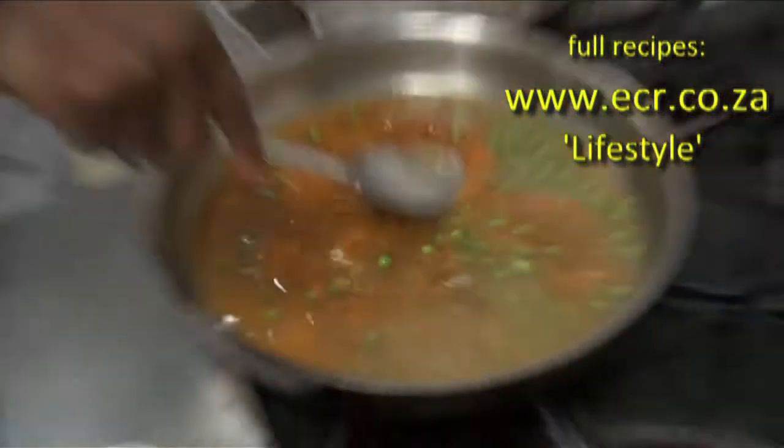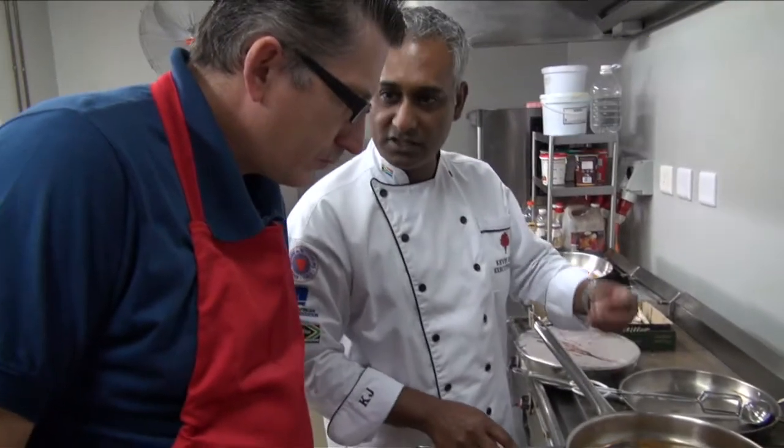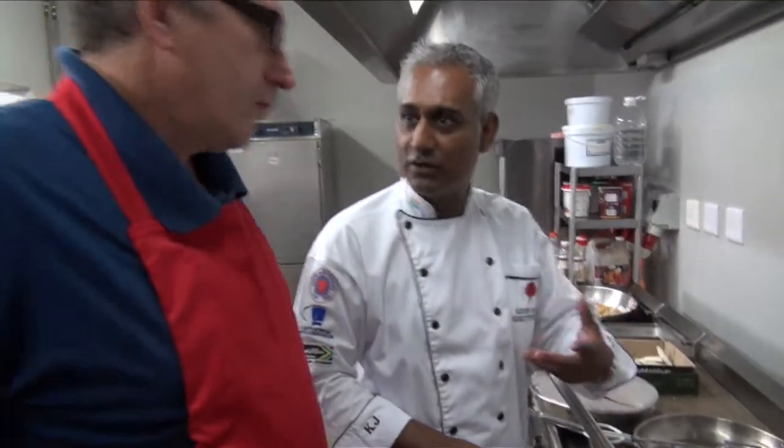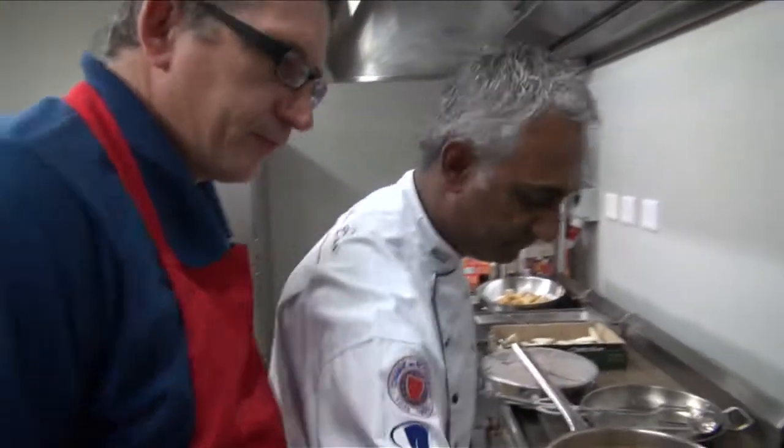Okay, and this now needs to come up to the boil. You do not want to fully cook this because you want the vitamins and the nutrients from the vegetables to still be around when you're eating it. Alrighty. Let's get going with the wraps.